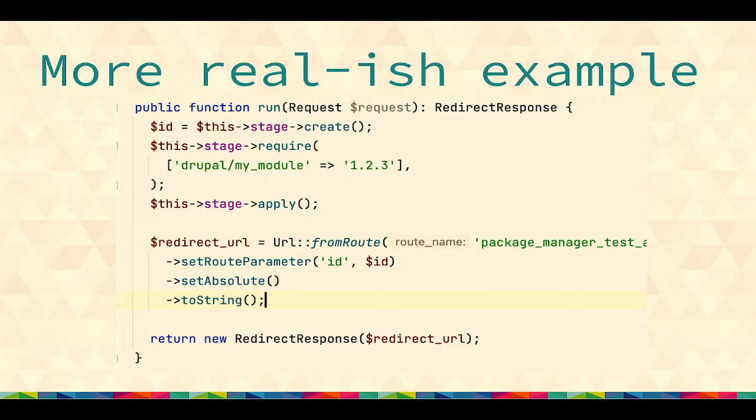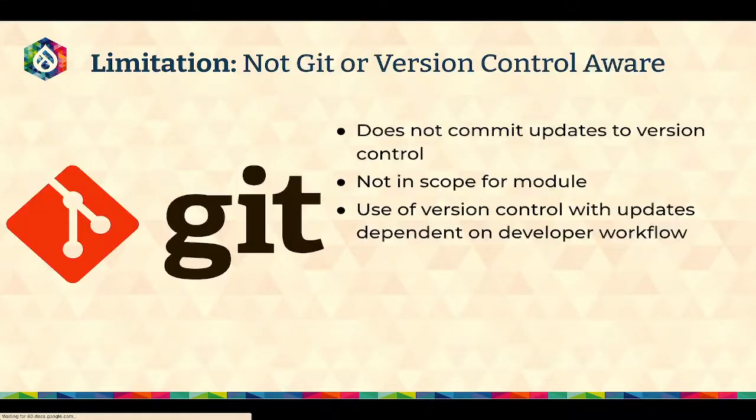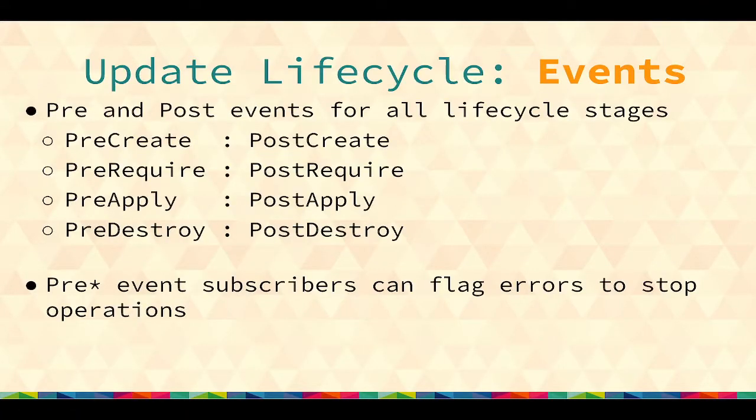this top part is the same where you do create, require, and then apply. But we have a post-apply event, if you remember the events earlier. Where did I get to the events? Yes. We have a post-apply event and then post-destroy and actually pre-destroy.